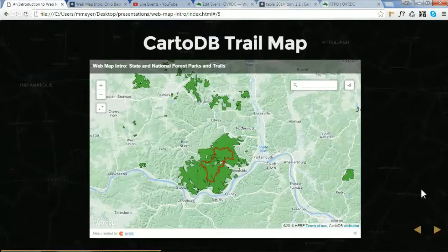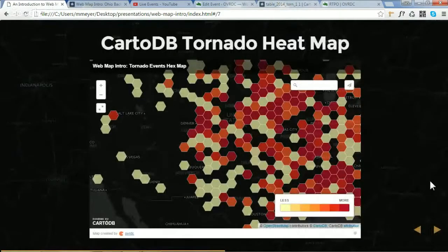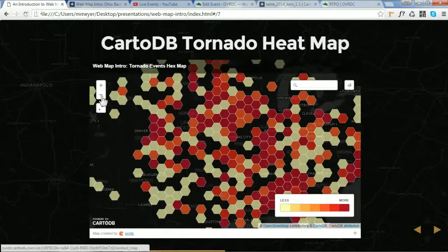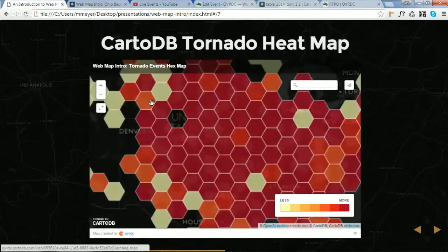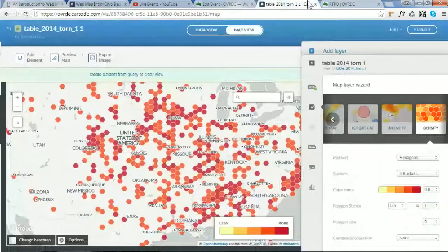Let's just go to the one that we made already. So for example, this was that same data set, and it's real easy to see where the hot spots are by using this sort of hexagon map. And it depends, again, what level you want to view the map at, how big you want your polygons to be, and things like that. Let's go back to this page.